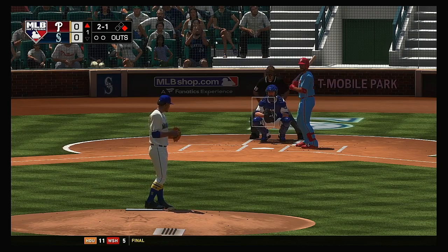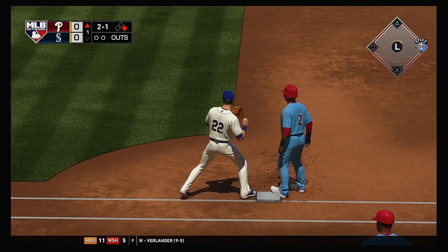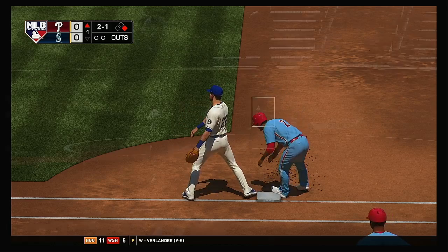Batting second, the left fielder, number 22. And perhaps sensing a hit and run may be on, a move to first. And the runner back.